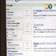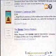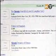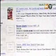Right. Look, you can get it for $1. Yeah. Oh, no, that's something else. No, you have to kind of scroll through some of these to check out the best. Right. 7 Chinese brothers, only $2.50. Yeah, see, that's the thing. A palace in Baghdad, $3. They're going cheap these days. Yeah, they're going cheap.